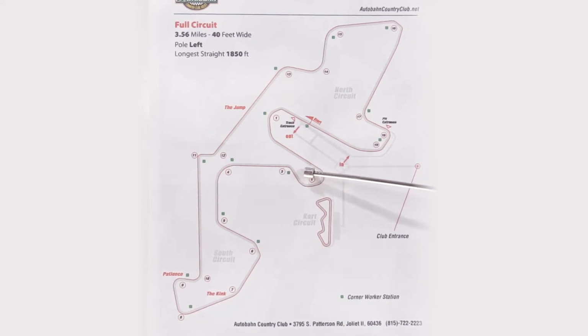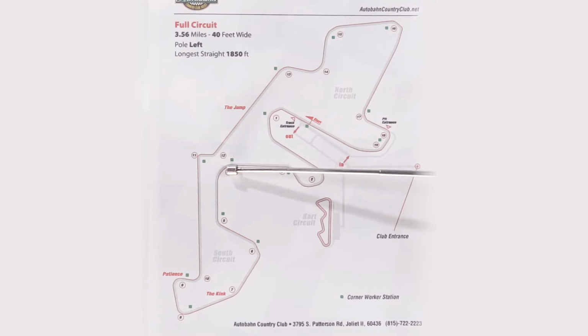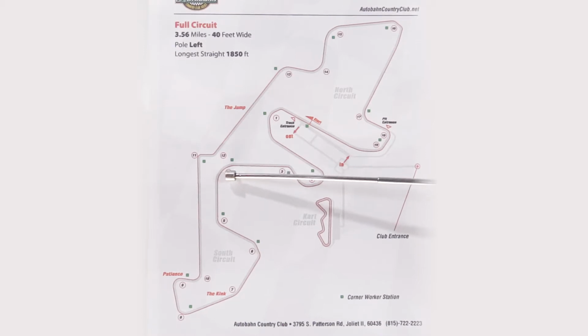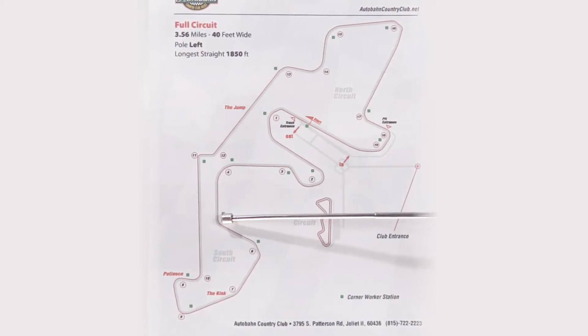So staying to the right, carrying as much speed around 3, all the way down to 4, where you'll be a quick hard on the brake, turn in and slowly get back on power. Very fast corner, 100 some mile an hour corner. Coming down to 5 again, quick hard brake, turn in and back on it.